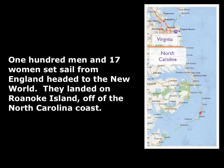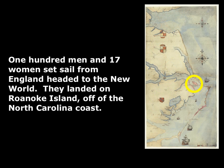Here we can see a modern-day map showing you the border of Virginia and North Carolina and the Outer Banks of North Carolina, the island of Roanoke, which is circled. Here you can see a map that was created by one of the Roanoke colonists at the time.